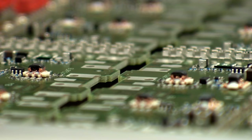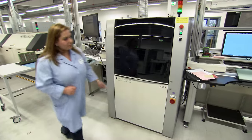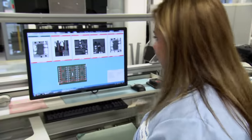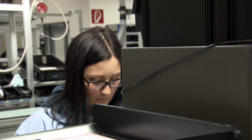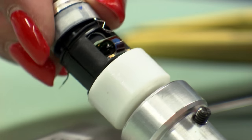Each board contains over 50 components, and it's Andrea Haas's job to check every one of them. One faulty component, and your music will sound more garden party than Madison Square Garden. Tanya Parlovich then solders the PCB into what they call the chassis and attaches the capsule holding the diaphragm.